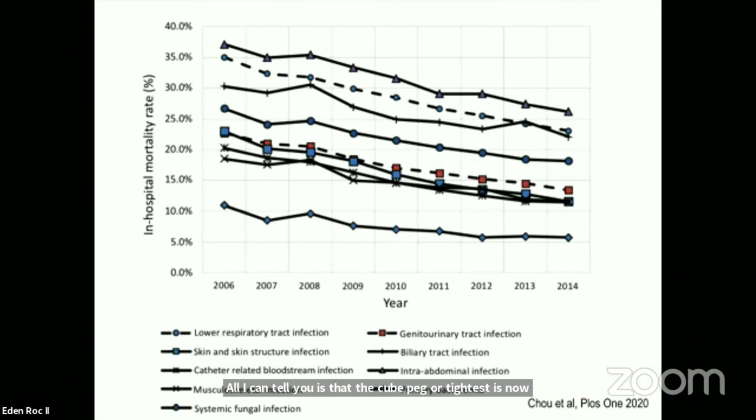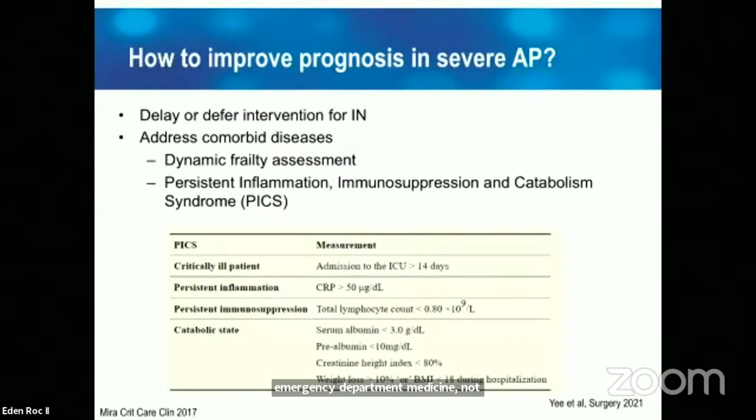Right? The healthcare field has progressed. If we look at the sepsis literature, this is a summary of trends in mortality across all different causes for sepsis. And you see there's been a universal decline in mortality, and we can attribute that to a lot of advances from critical care colleagues, emergency department medicine, not necessarily what we're doing specifically in acute pancreatitis.